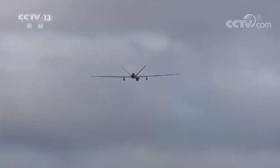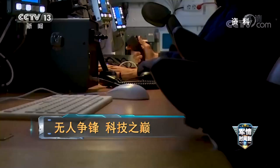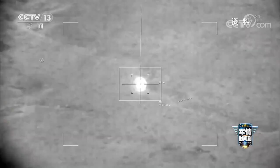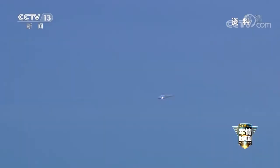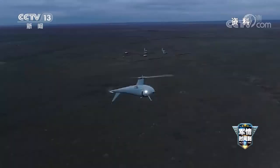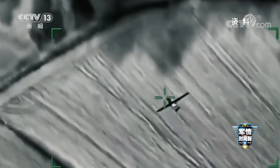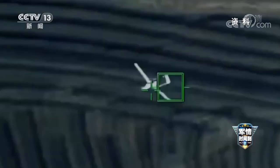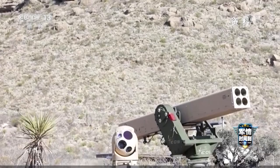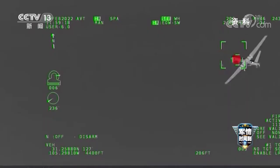UAVs are playing an increasingly important role in modern warfare. While increasing the means of attack, they have also brought many new challenges to the traditional air defense systems. In response to the increasingly severe threat of drones, anti-drone technology and its application in various types of weapons and equipment are gradually maturing with the development of drones. Today, the confrontation between drones and anti-drone systems is spiraling upwards, and a new story of spear and shield is being deduced.